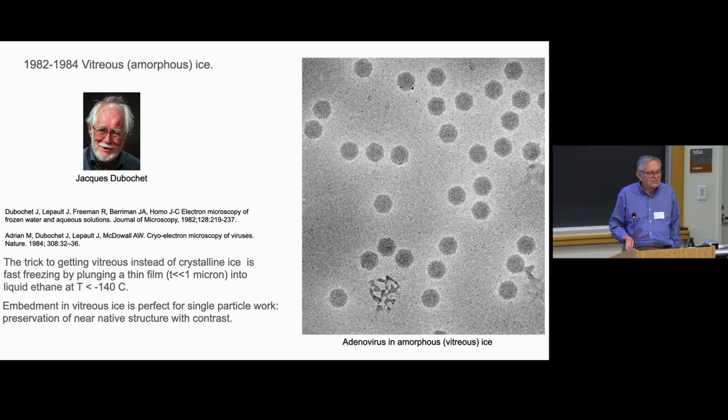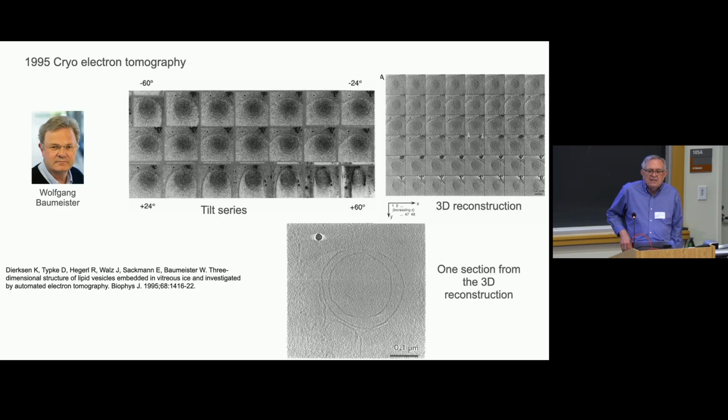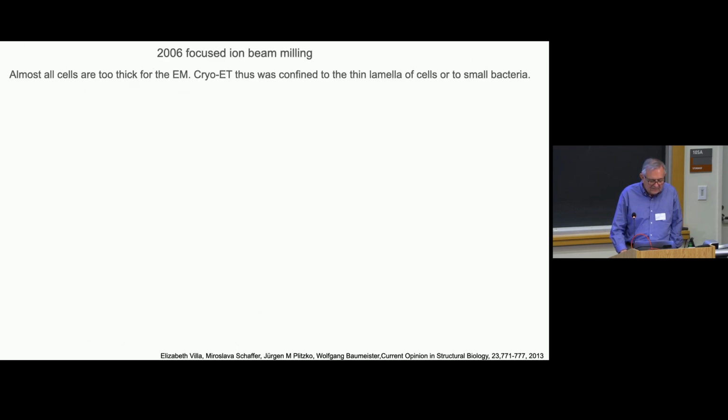So the idea was you could take a picture like this, but you were sort of screwed if you wanted to do anything else until Wolfgang Baumeister came along and showed us you could actually make a tomogram of something embedded in ice. That was, again, another step that, maybe it's my naivete or ignorance, but it just seemed like amazing to me that this was possible.